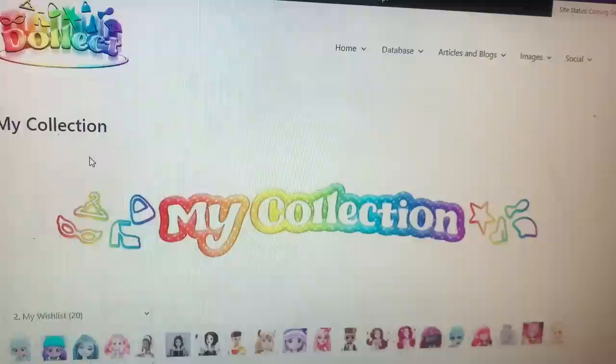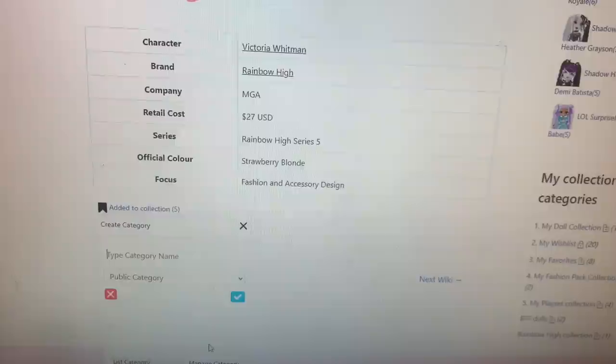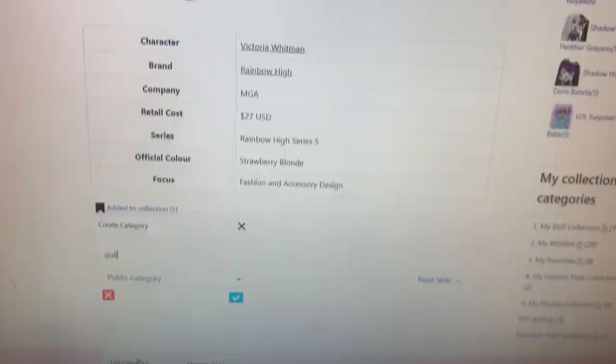And then you can also do whatever wish lists you want. So your wish list, and these are custom, right? You can enter whatever you want. So I'll go to a database page. So I'll go to Victoria. I can do new category. Oops, sorry, you couldn't see that. Go back. New category. Dolls I'm gifting. You know, like gathering, or like, yeah, gifts.